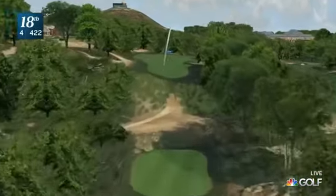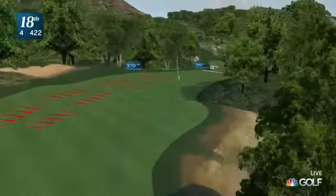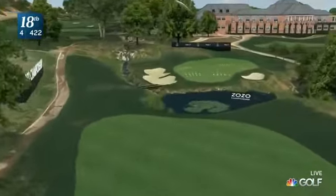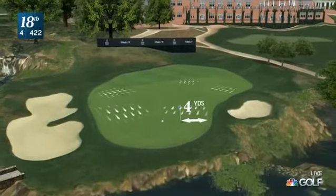All right, critical driving hole here for Cantlay coming up. There's not a lot of room, Zinger, the longer you put it down that fairway. Yeah, and it's a little unnerving, too, because you can't see where the ball lands. You want to drive it on top of the hill. It's too narrow to go any farther than that, and this is a really simple hole location.